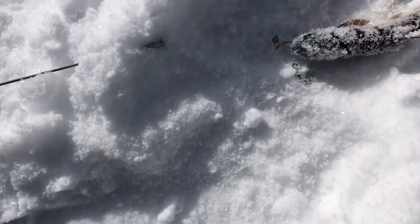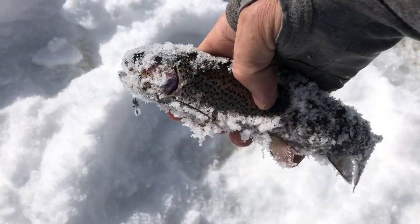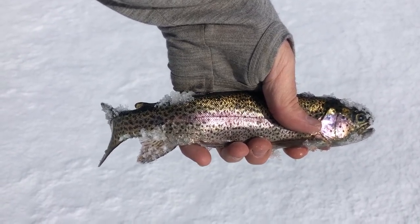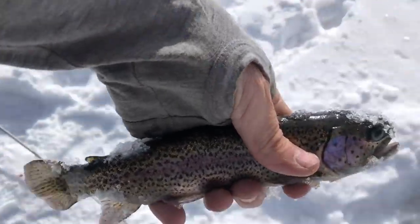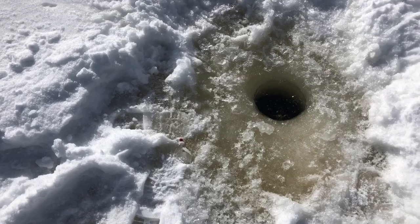All right, proof that I actually can catch a fish. I wouldn't have believed it. It is a rainbow, and it looks like I'm gonna get somebody else's lure with it. So expectations exceeded.